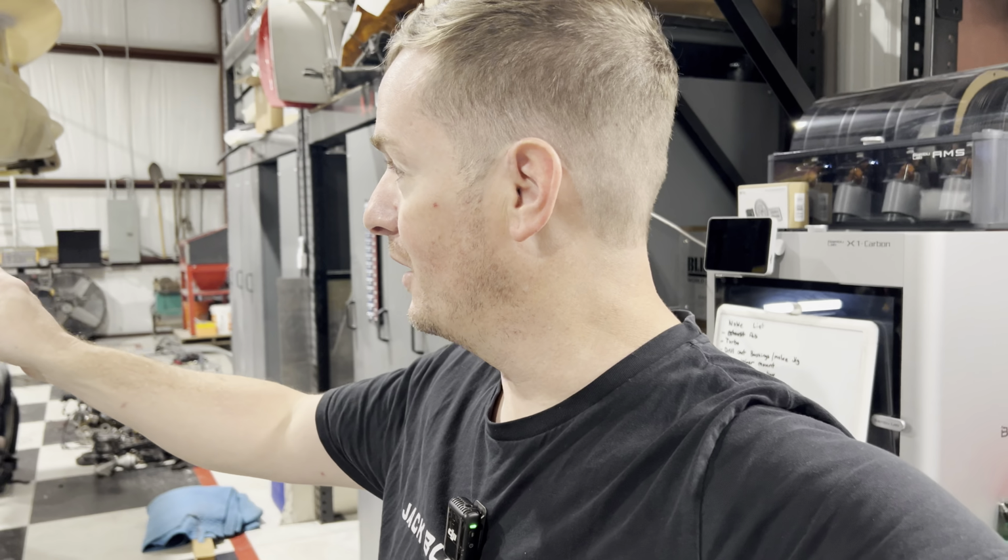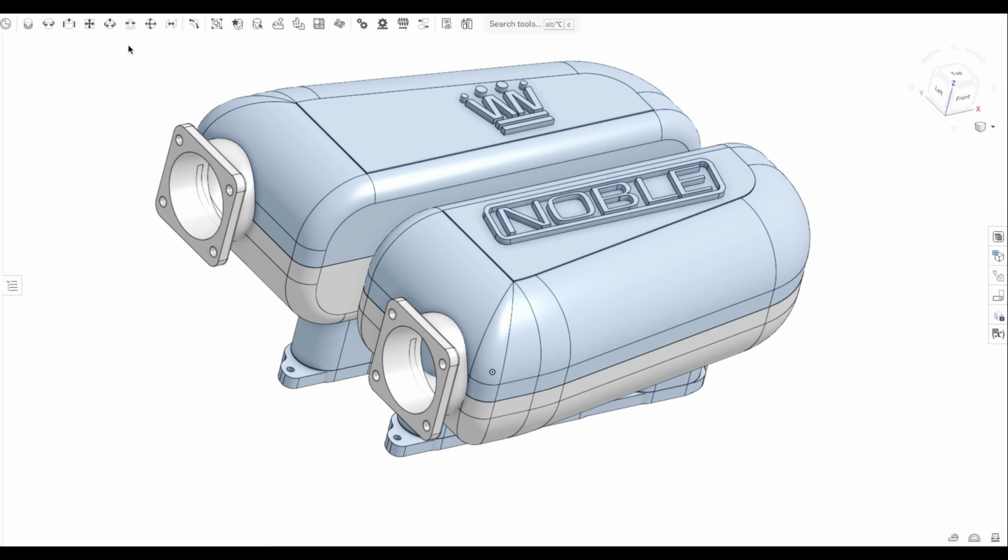But one of the things I wanted to show you guys that's been going on in the shop is I've been using my 3D printer to make parts and fabricate stuff for the Noble. This will be literally top tier Binky style stuff. We are reinventing the wheel with the Noble, and I'll show you here on screen a quick glimpse of some of the stuff that's going on. We're going to be making a manifold as well as the hinge.